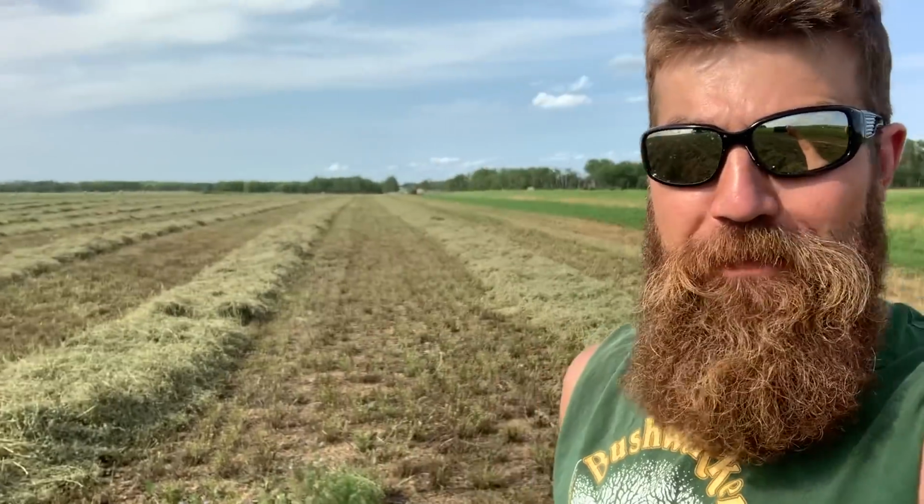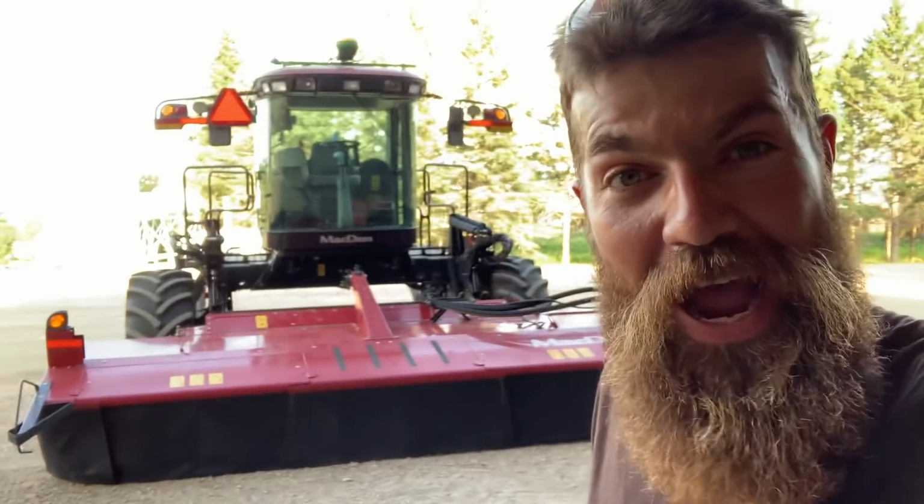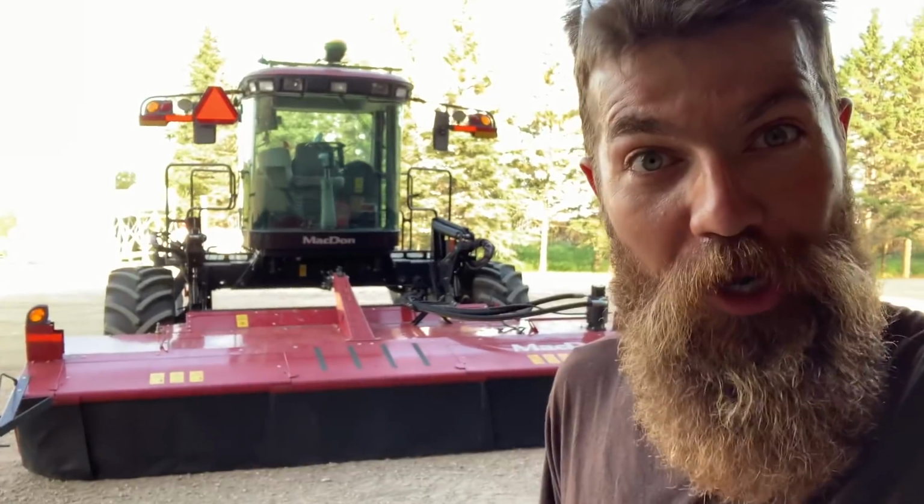First of all, you take a crop that looks like this and you make it look like that. That's right. The first step is cutting it into swaths. And we cut it into swaths by using one of these. That's called a hay bind. It's like a great big lawnmower.